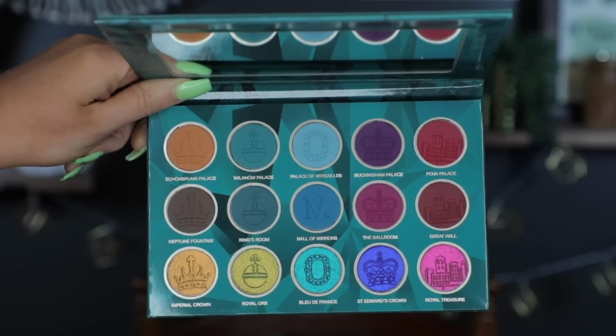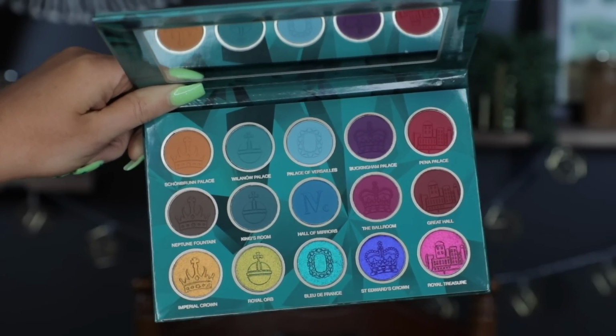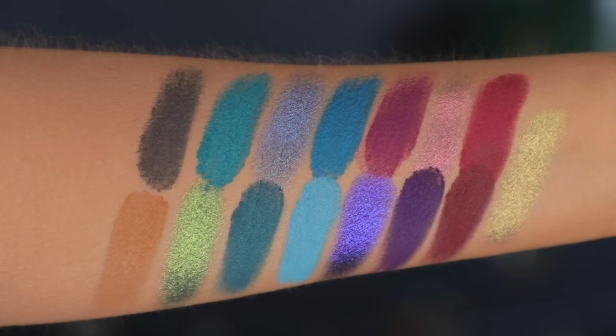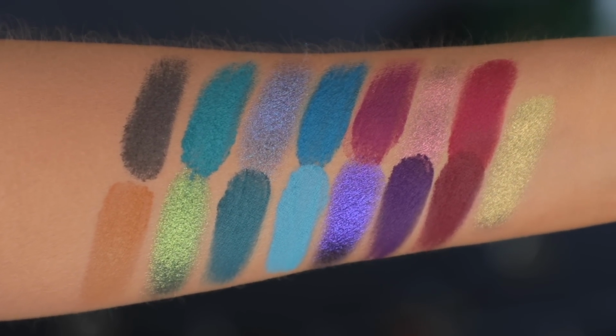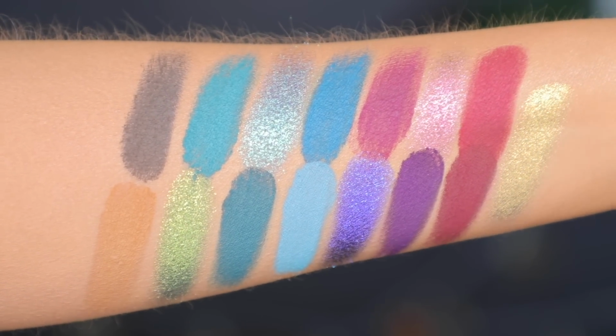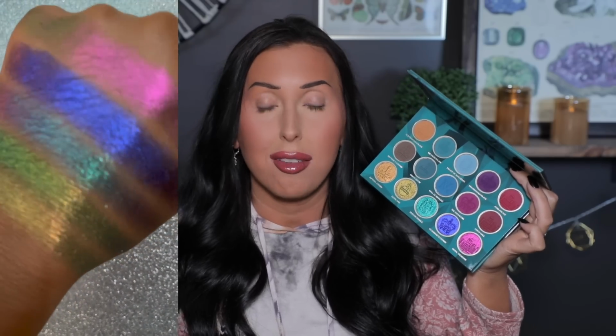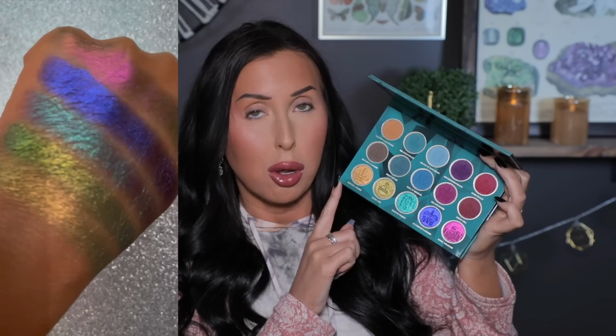So what I want to do is show you a close-up of this palette so that you can see what it looks like nice and new with all the embossing in the pan. We have a nice big mirror, and I'm going to show you swatches. I'm going to do my best to really capture the multi-chromes using my camera and my phone. I really like to get different lighting for y'all so that you can see the shifts and everything. This palette, really special for Nomad.